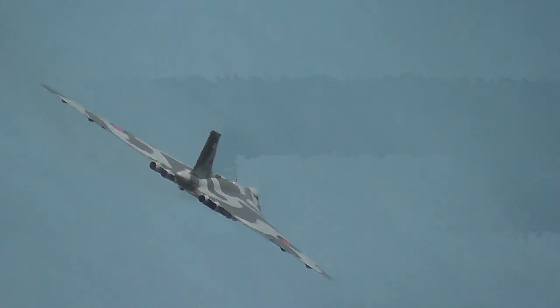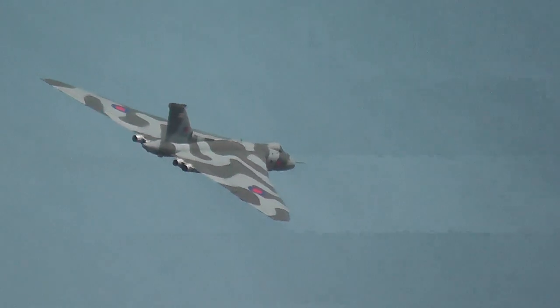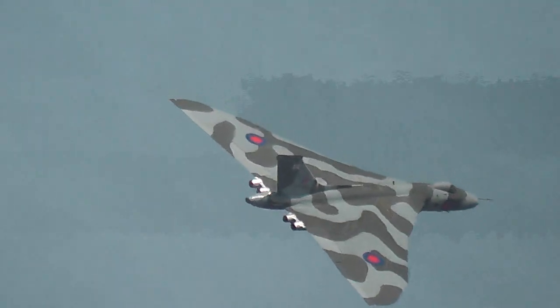Jets with 16,400 pounds of power each, and look at that huge wingspan of 111 feet, just a little bit bigger, would you believe, than an Airbus A318.